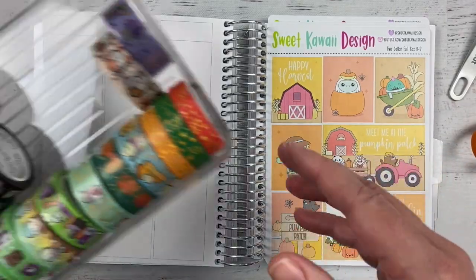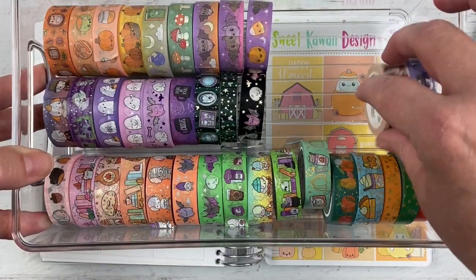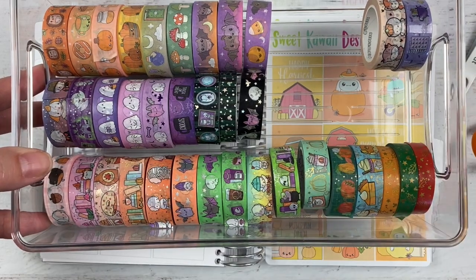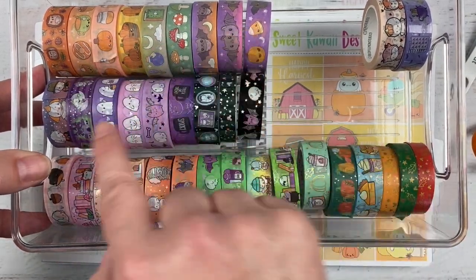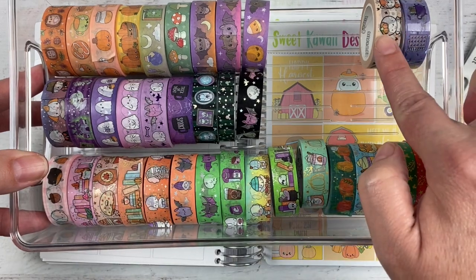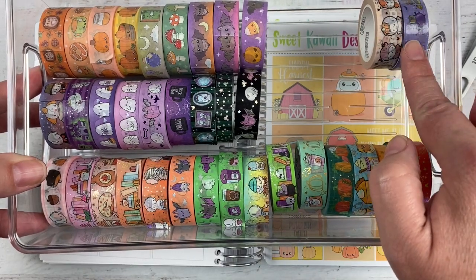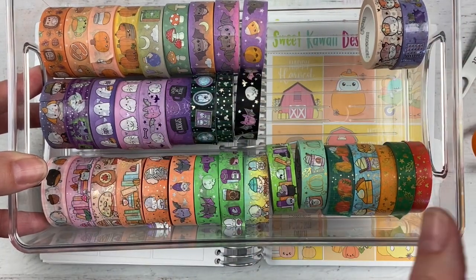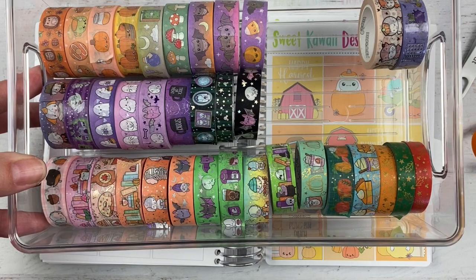So I pulled out the other day all of my fall and Halloween washi because there are several different stores. These are all Sweet Kawaii Design. These are all Sweet Bean Plans. And then we have Coffee Monsters Co. and then Itty Bitty Sticker Co. So I pulled out all the really cute fall and Halloween so that I'd have it at my fingertips.